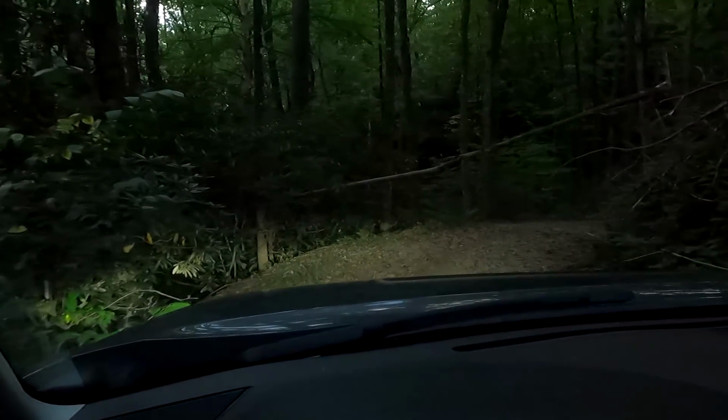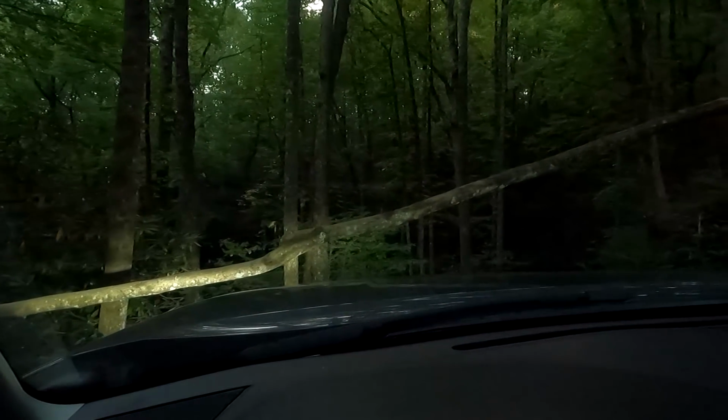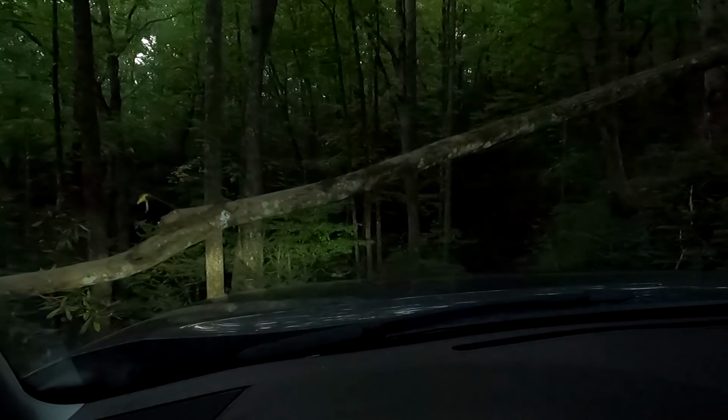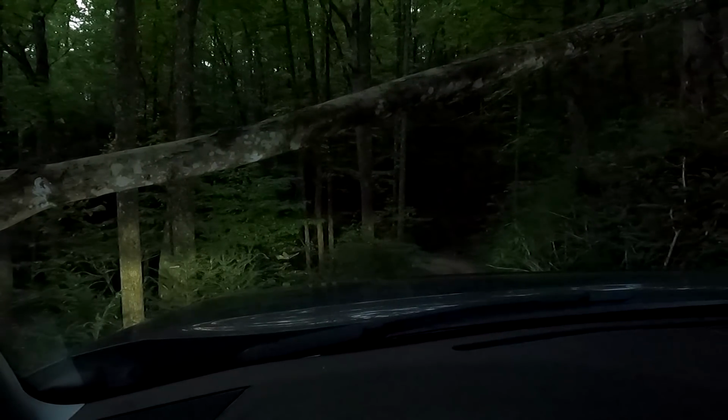Oh, there's the tree. There's the tree. At this point, we came across a tree that we had encountered on the way up, and really what we had to do with this thing was shift it around and move it back and forth until it was hanging just high enough to where we could sneak the truck underneath it.